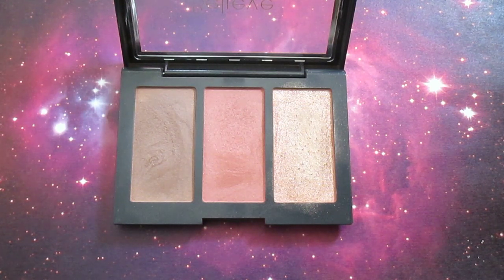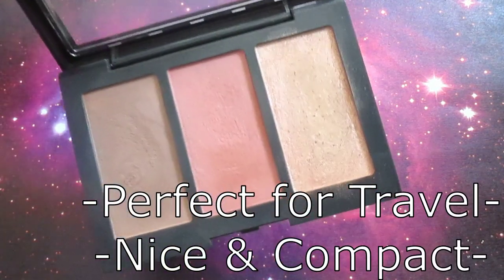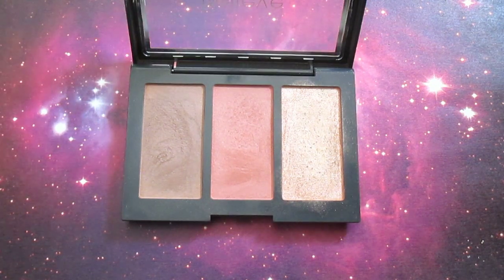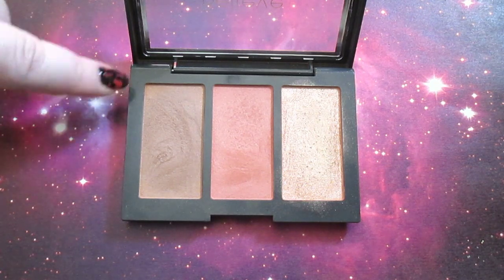It doesn't really bother me that it's powdery. I just tap off my brush, things like that. So it's not the worst thing in the world. Very beautiful shades. The bronzer works great on my skin tone. I'm fair. It's not too dark. It's actually really nice when you first apply it. You can build it up just like the blush.